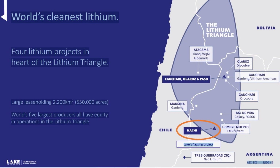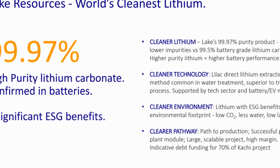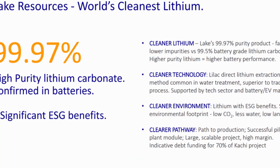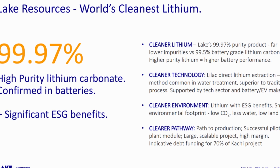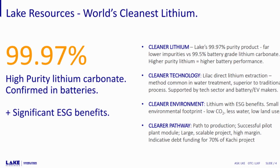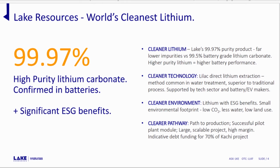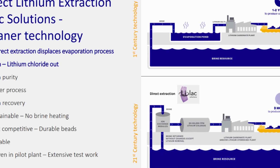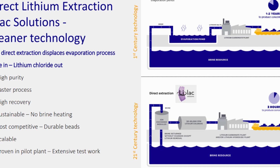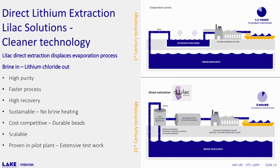Here is a slide deck from a recent Lake Resources presentation. Lake Resources claims to offer the world's cleanest lithium. Their product has a 99.97% purity, far lower impurities versus 99.5% battery-grade lithium carbonate. Lake Resources claims that a higher purity equals a higher battery performance. The company's product utilizes a Lilac direct lithium extraction method that is superior to traditional processes, and their process is supported by the tech sector and battery EV makers.